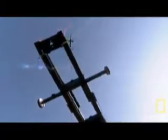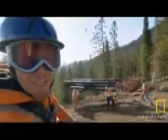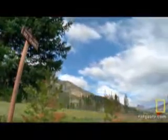A custom flying crane. We're building a ski lift on the side of a mountain, flying tons of steel with a helicopter. Sound nuts? It is. We're in Wyoming, Cody, Wyoming. Backyard of the famous Yellowstone National Park.